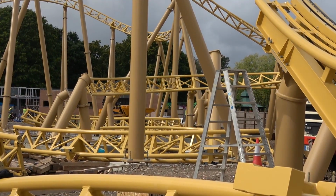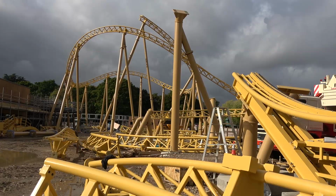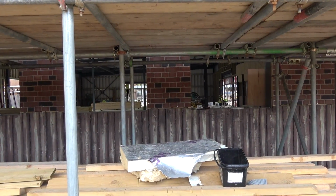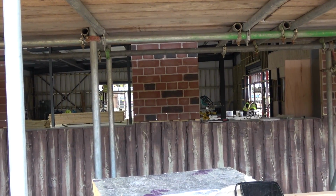The colour scheme of Storm Chaser is certainly very vibrant, and I feel like it'll fit in great with the overall look of Paultons Park. We'll be back later in the video with more updates on Storm Chaser, but in the meantime, here's a look at some of the exterior work taking place on the Route 83 diner.